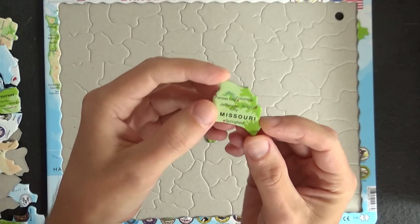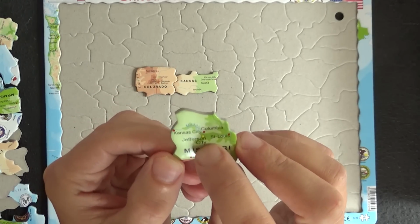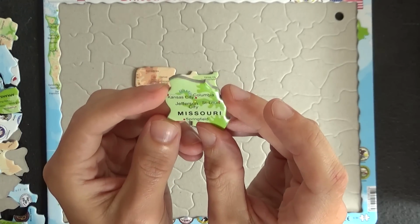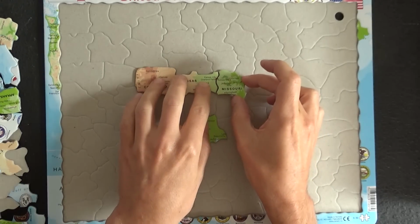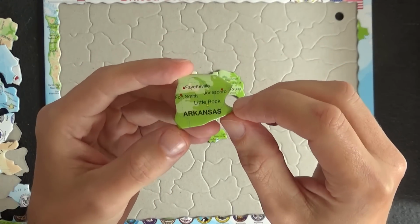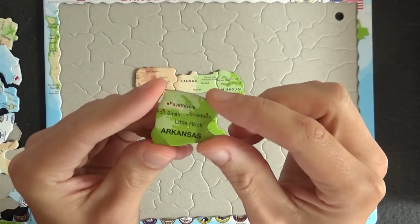Missouri. Jefferson City is a yellow colored city. I wonder if the yellow ones are the capitals of the state. Could be. Missouri looks like it could be here. And here's Arkansas and Little Rock. The yellow circle here.